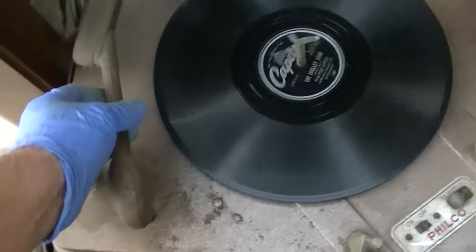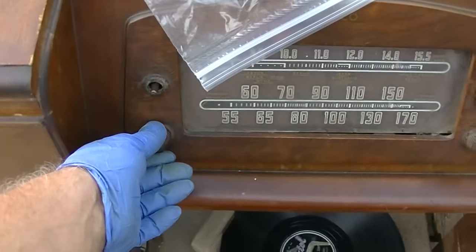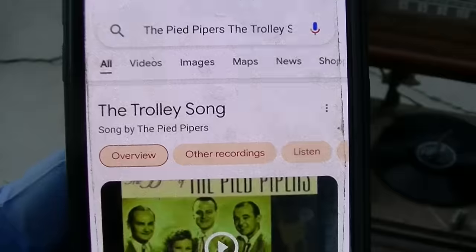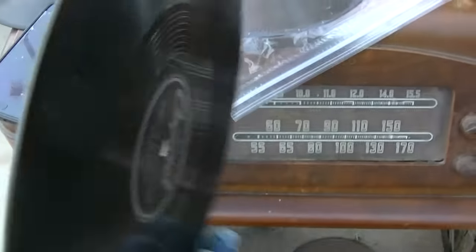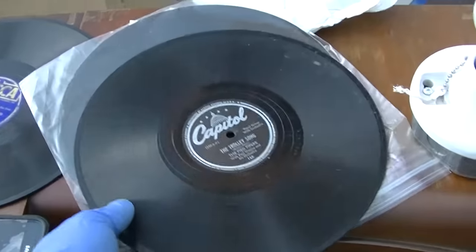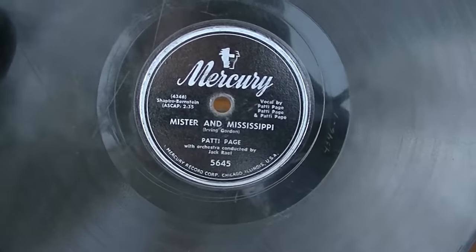Now, I guarantee you this Capitol Records, this will be in the... Anything on these major record labels, Google will get. Now, I have a feeling it's not going to get the Decca record. This video sure took a weird turn. Patty Page, Mr. and Mississippi.